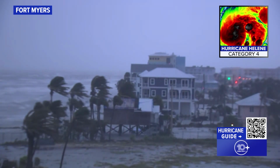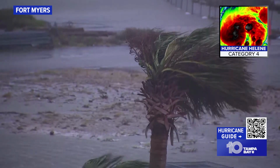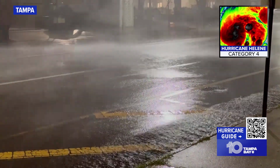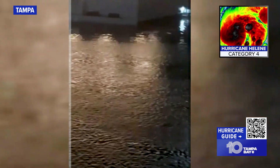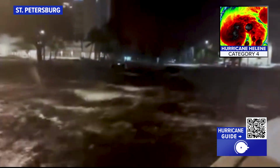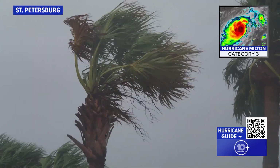September brought Hurricane Helene, becoming one of the most devastating storms to strike Tampa Bay in a century. The Category 4 storm made landfall on Florida's Big Bend coast with sustained winds of up to 140 miles per hour. The storm also brought unprecedented storm surges, with high water levels reaching up to about 7 feet in some areas.